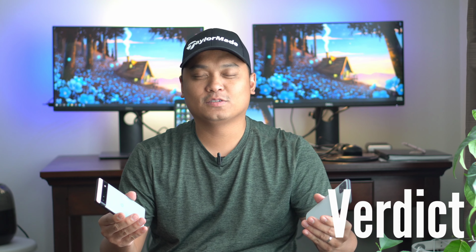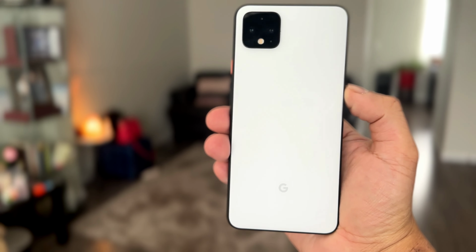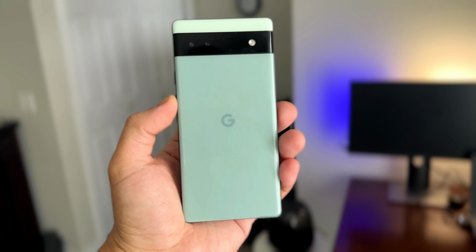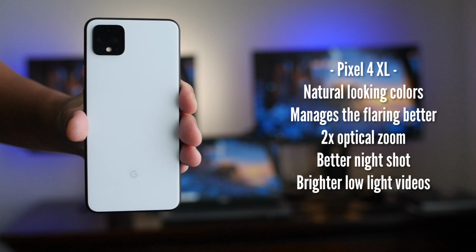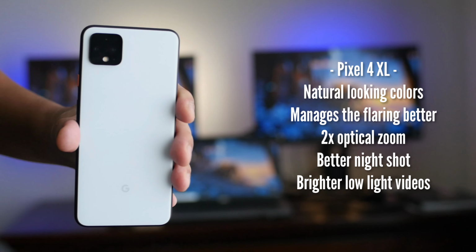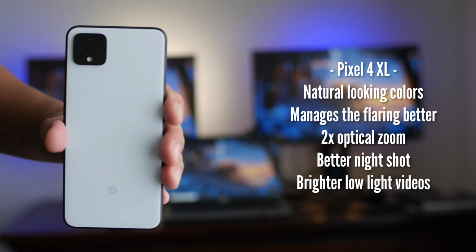So what is Gadget Rev Now's verdict? Pixel 4 XL or Pixel 6a? These are two solid camera phones, an older flagship phone, and probably one of the best budget camera phones today. Let's do a recap. The older flagship Pixel 4 XL has natural looking colors, manages the flaring better, 2 times optical zoom, better night shots, and brighter low light videos.